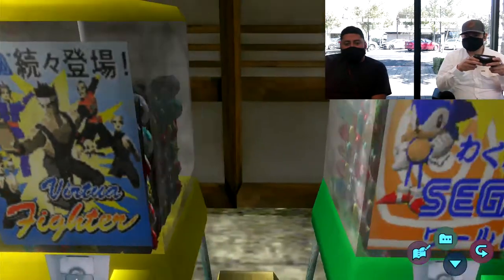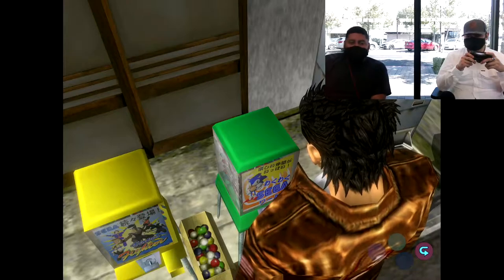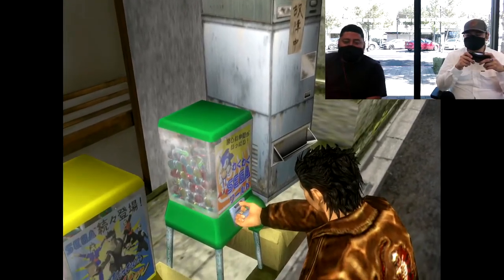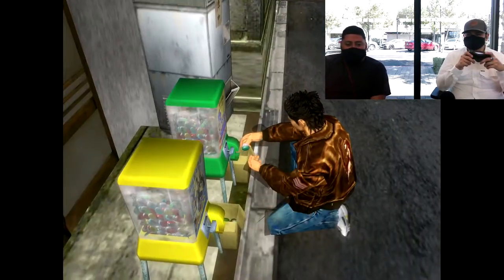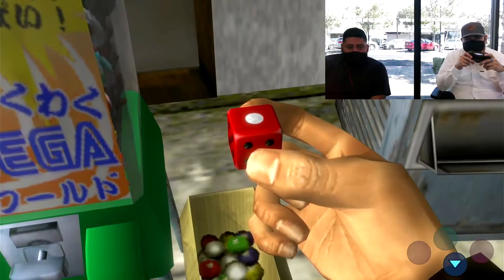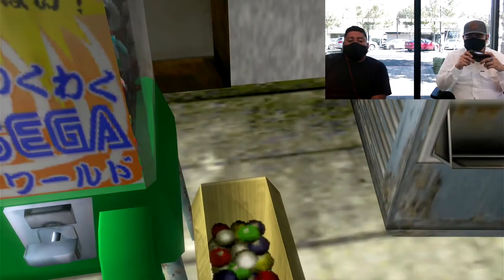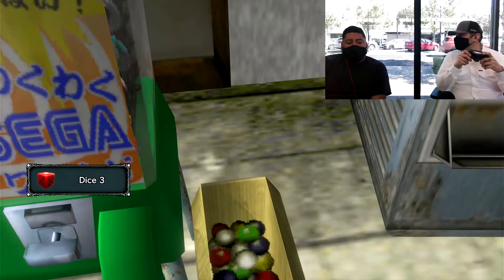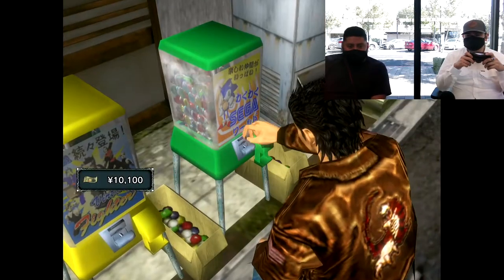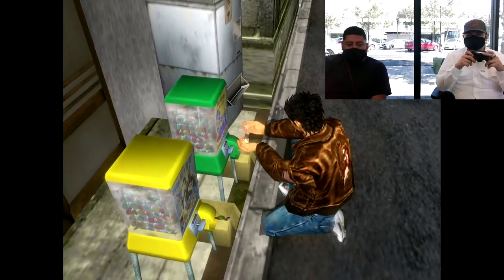Oh look, some Virtua Fighter toys. What's the other one? Sonic toys? Let's get a Sonic toy. Come on, man, you're too old for this. I should buy one. You should call the fire department. I remember these toys. What do we get? Some kind of die? Yeah, some kind of die. Like for luck? I guess. And now I have dice number 3 apparently. So you can collect all these things. Get another. Okay, we'll do one more. See what we get.